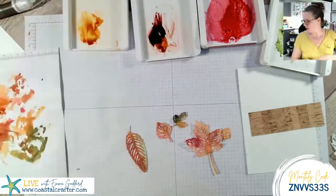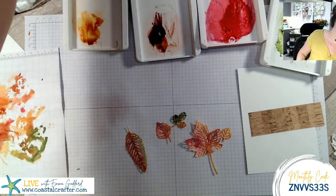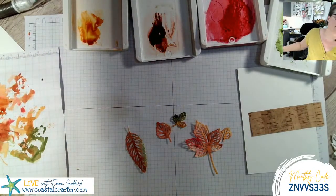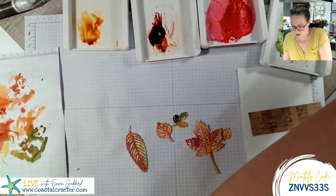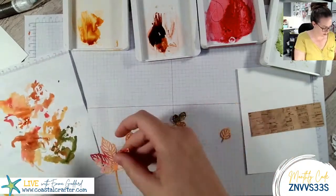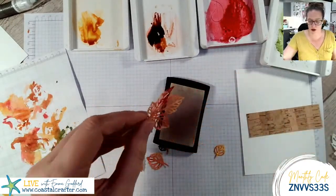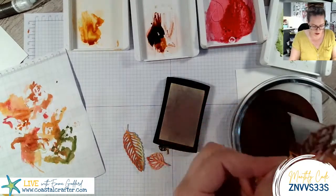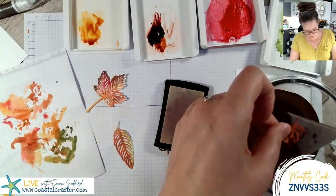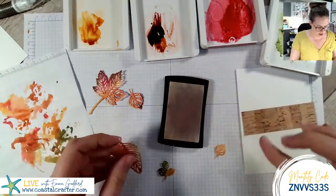Let me grab some. You're saying copper, some people are saying a mix. I'm going to get both tubs out. They're all buried behind my screen, so I'm just trying to carefully get them out. So I'm just going to touch the edges of that leaf into the Versamark, and then we can pop on a touch of the copper. And let's do that one, copper. My Versamark is so grubby.